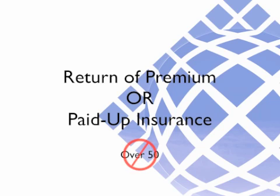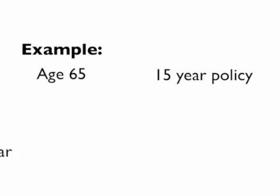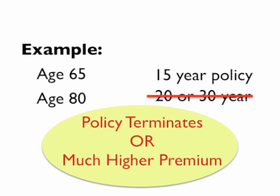Here's an example of why, in our opinion, term life may not be the best bet to cover final expenses. Let's say you're 65 years old and you decide that you need $11,000 worth of coverage. At age 65, some companies may write 15-year term, but probably not 20 or 30 years. So, if you're fortunate enough to live past age 80, which many people are doing these days, you have now paid for 15 years of coverage, but now either your policy terminates or you can continue the policy but for much higher premiums. Neither one of these options really work for most people.